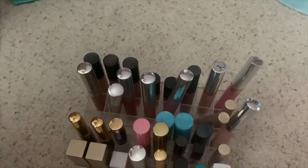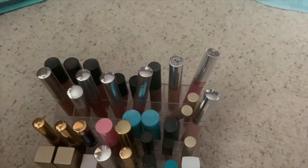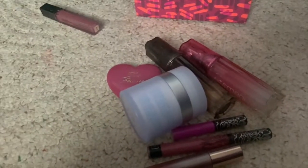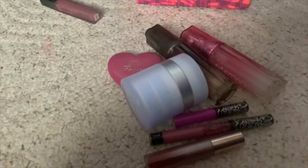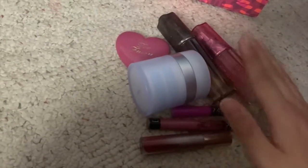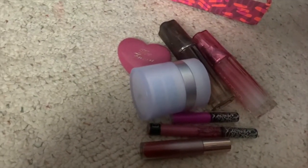But I actually didn't declutter too much, which might be a failure to some people, but to me something is something. Yeah, and I'd rather keep stuff in the collection I actually like, but I actually ended up decluttering these 2. Well, I'm gonna throw them in the trash because they're just terrible. So dry.